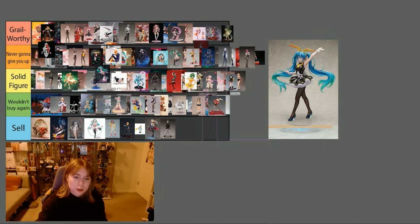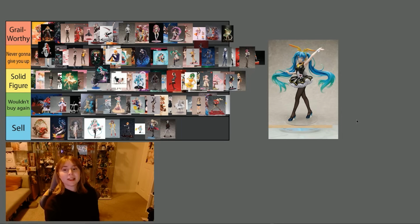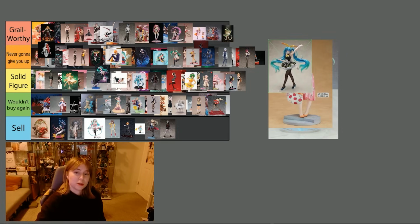She's nothing like crazy special, but I think she's super adorbs. Okay, my opinion has changed on this bunny Miku. I used to love this bunny Miku. This is the 1/4 scale by Freeing, but I like Freeing's new 1/4 scale Miku they just unveiled better. And I have a different 1/4 scale Miku from Prime 1 ordered. So this one, I probably wouldn't buy again now that there's new quarter scale Mikus I like better.